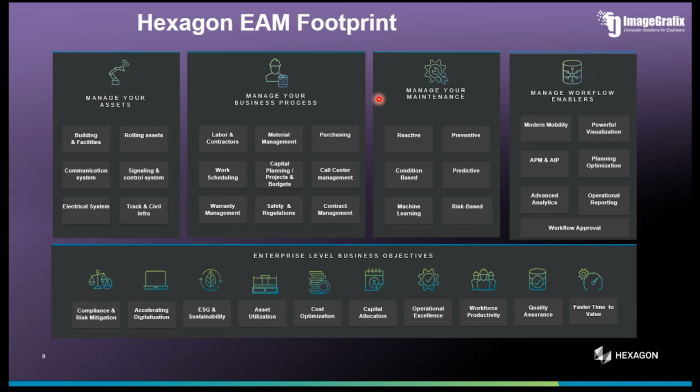Then there is mobility. I will show you when we move ahead. There is a fantastic mobile application. Whatever we can do on a laptop in Enterprise Asset Management, we can do using the mobile application. Then there is asset performance management, planning optimization, and visualization, which I will touch upon in our next slides. So these are the features of EAM, and the business objectives which are catered to are shown here.